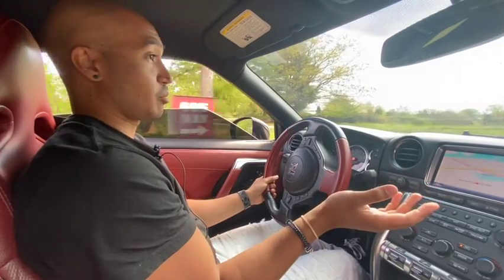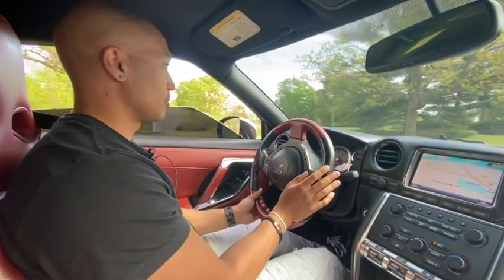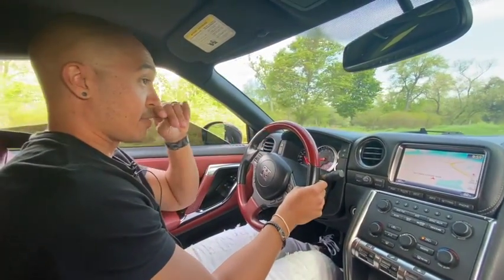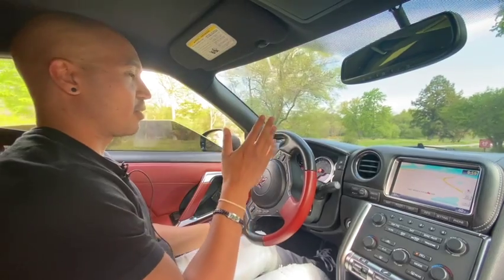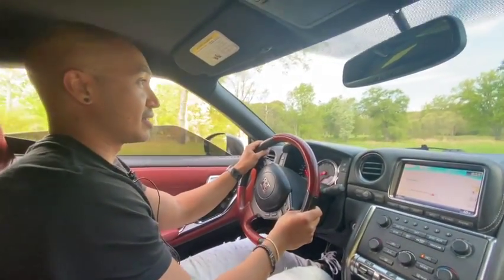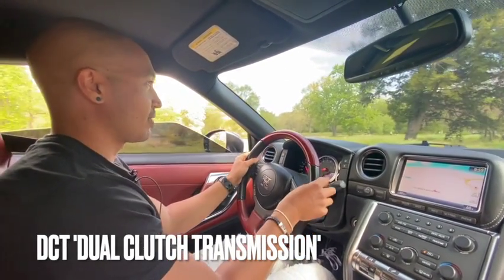So here we are at the Morton Arboretum in Lisle, where I'm just taking a lovely stroll through the entire area and seeing what it's like to drive at slower speeds, what this car is exactly not made for. As we're driving kind of slower here, the car itself I think is very quiet at idle. However, in these lower gears, the DCT dual clutch transmission is a little clunky. I will give it that.